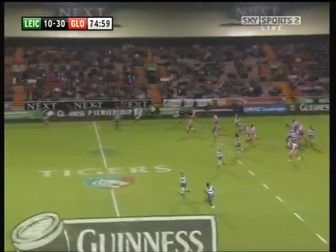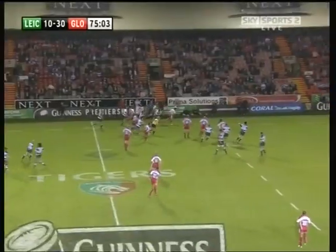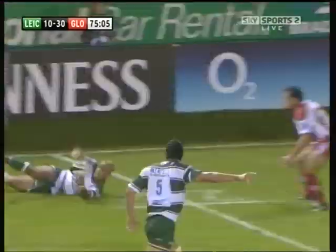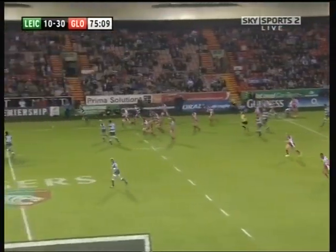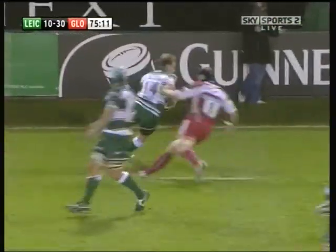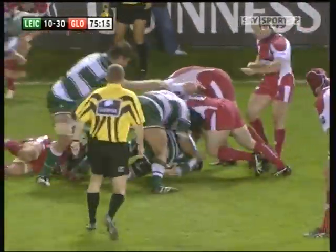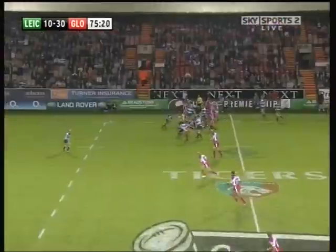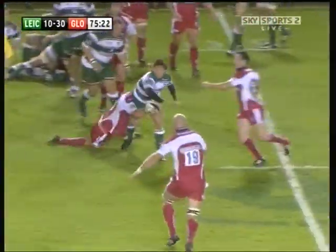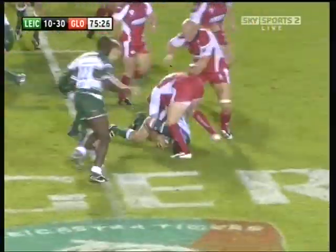Cooper kicks up for Jordan Murphy. Oh, that's superb! Van Dal just gets tapped. And Gloucester continue to breathe, but only just. Brilliant from Jordan Murphy, and Van Dal so close to racing home. Well, the tap tackle on Van Dal was incredible, wasn't it? But Leicester still full of heart and fight.